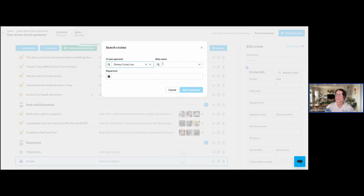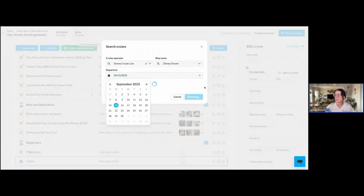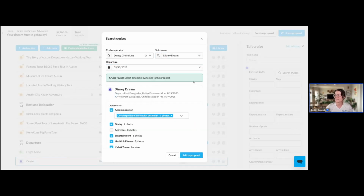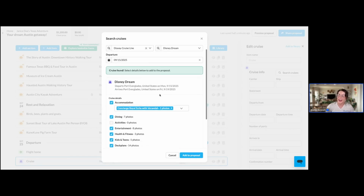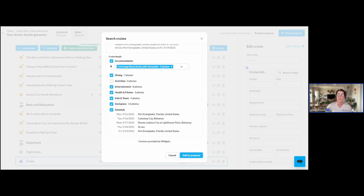So we have our Disney Cruise Line. We're going to say Dream. And this leaves on the 15th of 2025, just as an example for you. It's going to search and find that cruise here. And then if you've seen this before, or if it's brand new for you, you can go through this list of things that you would add to this item on the itinerary or proposal. So you can either choose to show dining options, entertainment options, health and fitness options, but we also have this new option for deck plans.